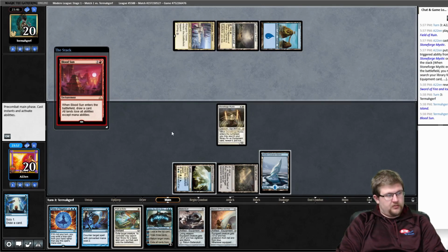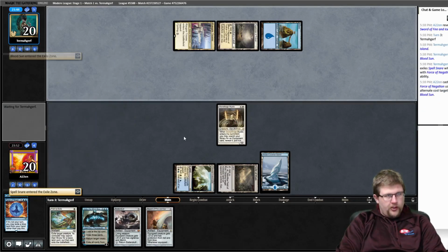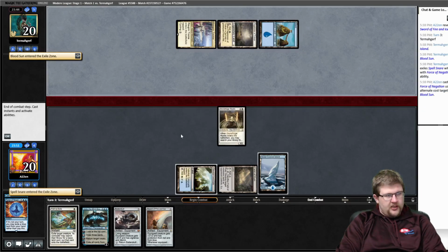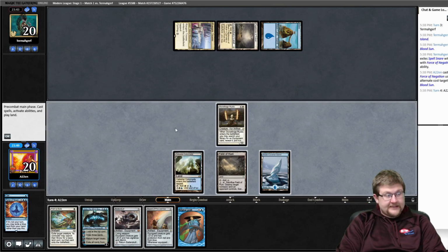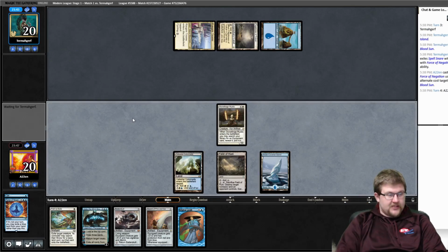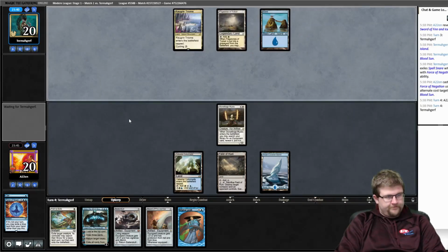Blood Sun? What? Alright, I think I'm supposed to do this and really, really hope that I draw a land here. Drawing a land this turn would be incredible. Land, deck, please? Ooh, a Mana Leak. That wasn't it. That was not the thing we were looking for. Alright, cheating on lands does not pay off. Example number 1.